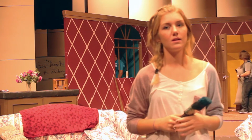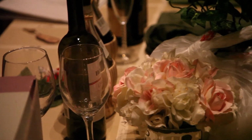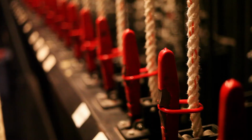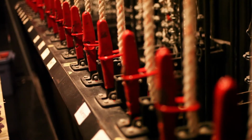Lend Me a Tenor is a comedy revolving around a famous opera singer and the chaos he brings with him to Cleveland, Ohio. Although many plays have been put on in the past, several factors are present in Lend Me a Tenor which may draw in first-time audience members.